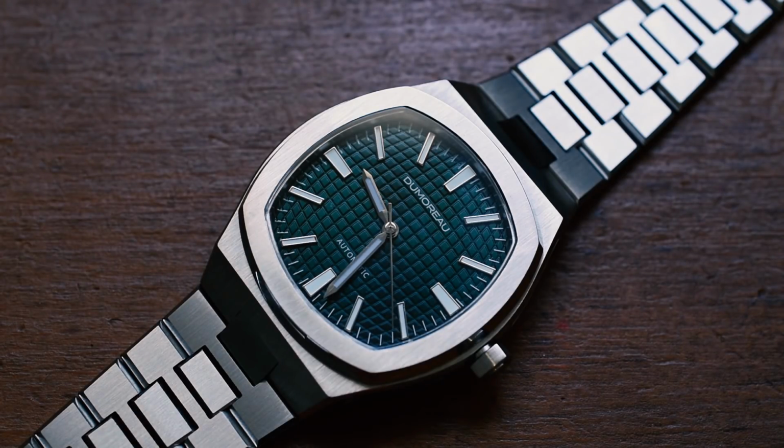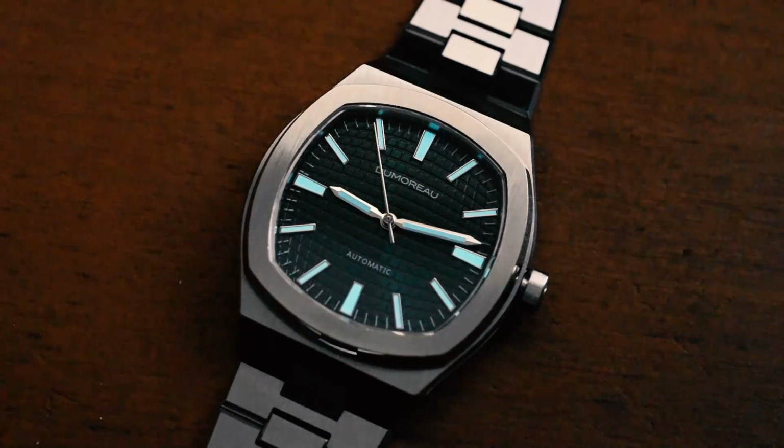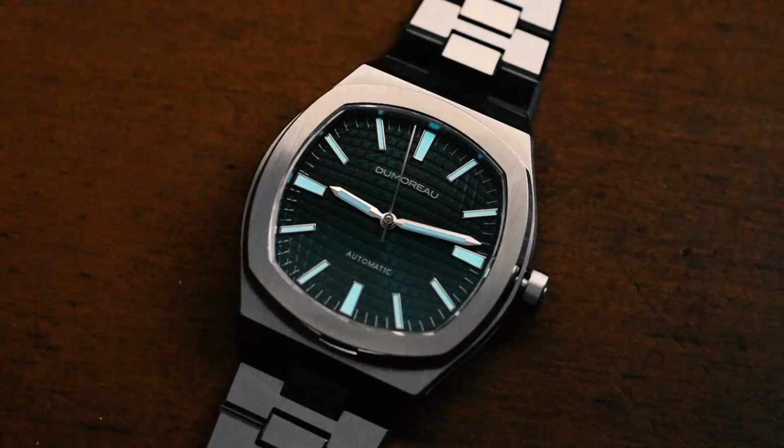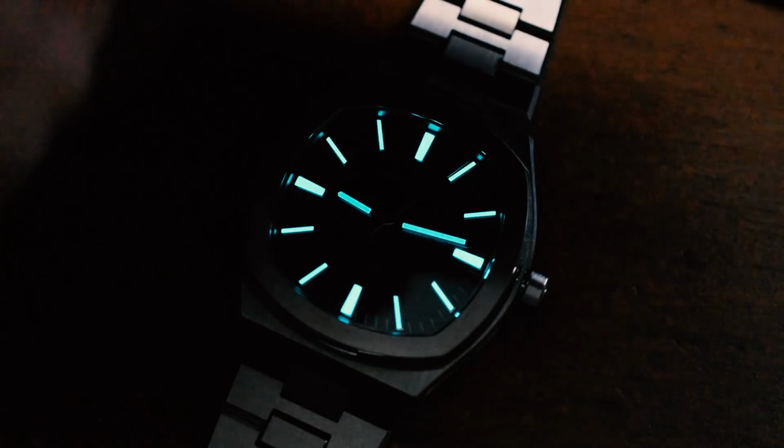All right, guys, so there's one last thing to do before we go over the conclusion of this DUMOREAU DM01, and that's the lume test. Oh yeah, baby. All right, let's check it out. I can see it's already glowing, that BGW9, without me having to do anything, but I have my UV torch. Shine that up a bit. Ooh, not bad at all.